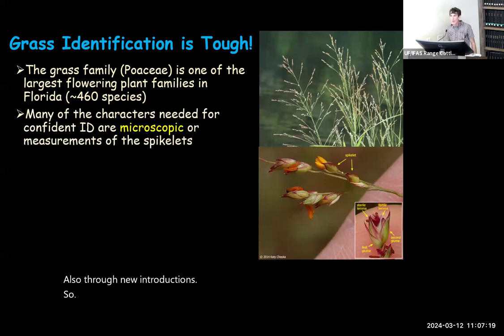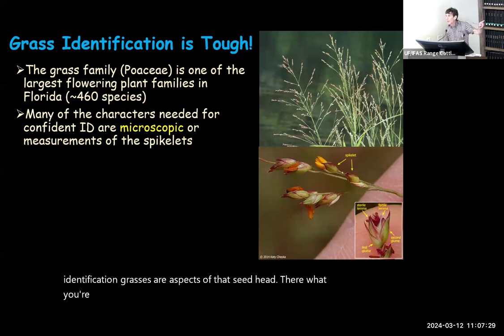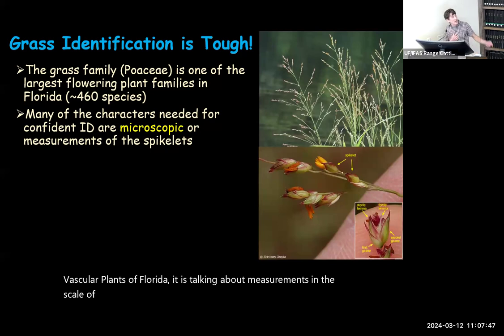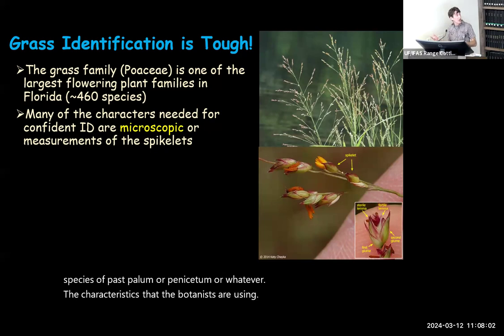Most of the characteristics that are used for a confident identification of grasses are aspects of the seed head. What you're seeing on the lower right part of the slide is the spikelet, which is the individual flowering unit. When you're going to a book like David Hall's Grasses of Florida or the Guide to the Vascular Plants of Florida, it is talking about measurements in the scale of fractions of millimeters and microscopic aspects of those spikelets. So when you're differentiating different species of Paspalum or Pennisetum or whatever, the characteristics that the botanists are using are based on microscopic features.